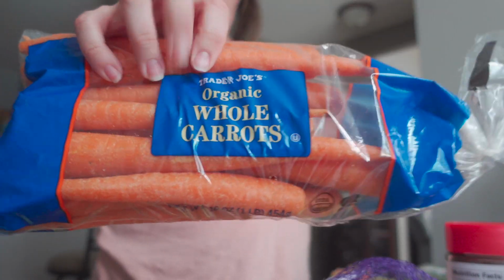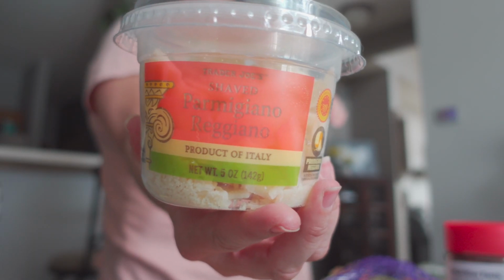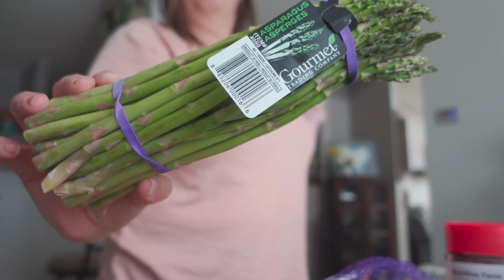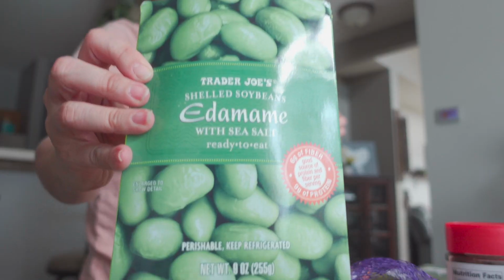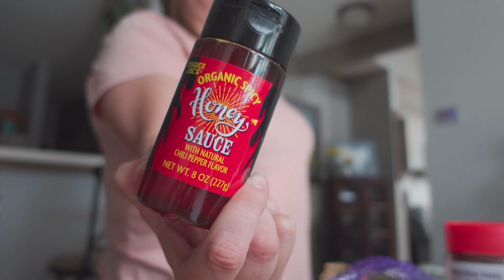They didn't have shredded carrots, so I went with some whole carrots, and I will just shred them myself. I got some shaved Parmesan cheese, some asparagus. Love asparagus this time of year. I got some edamame. I got some of this hot honey sauce. I have heard rave reviews about it, and I am excited to try it.